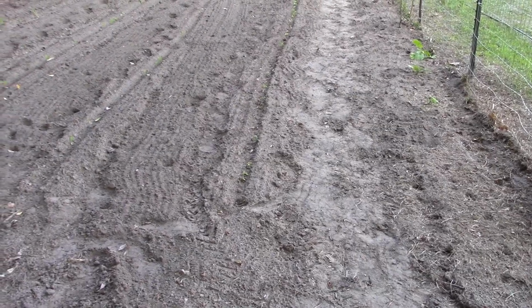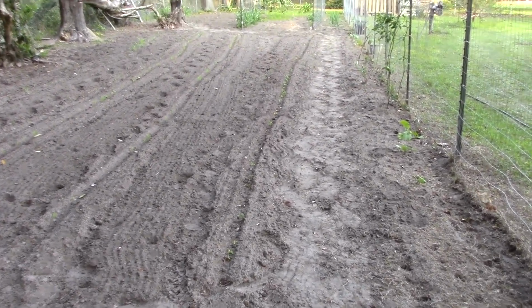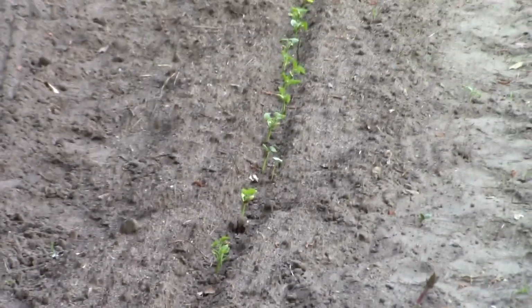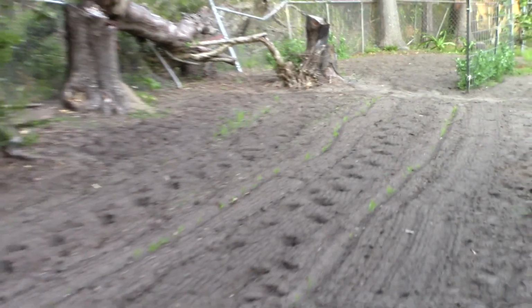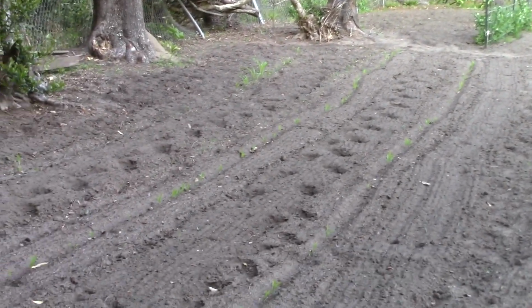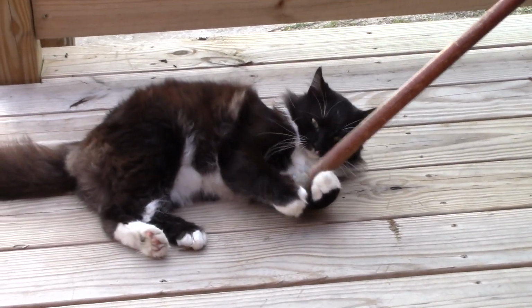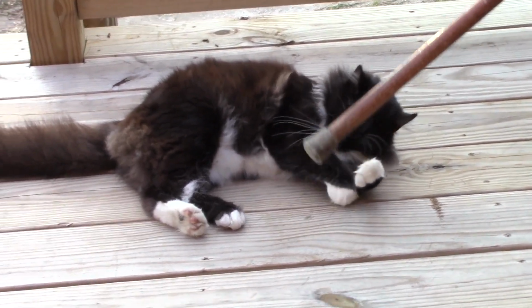Well, this is Friday evening. I came out here to the garden, see if you can see that the beans are all up. All the way up through there, all the beans. Looking good. And the corn over there is looking good too. Coming up. George, let go. You got a tight grip. Let go. George likes Larry's cane.